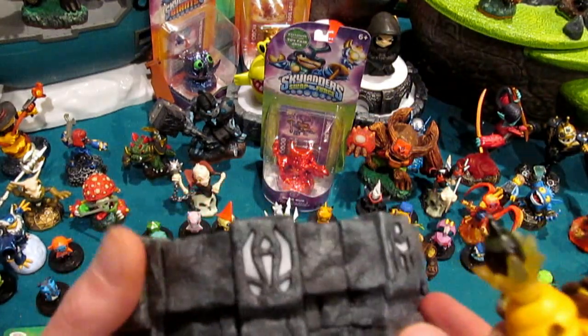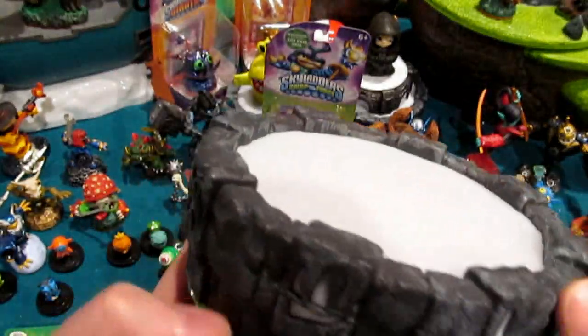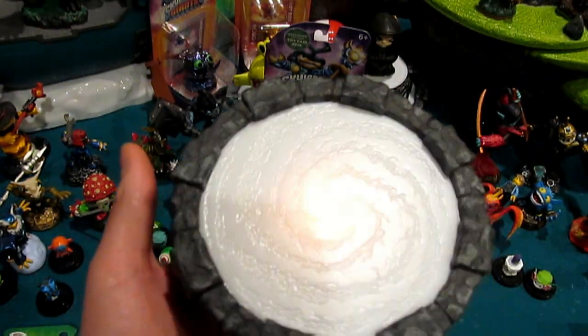That said, what we have here is the green base portal that goes back to Skylanders Spyro's Adventure. For those of you new to the series, definitely pick that up. It remains my favorite in the game. Now, you see it fire up. I actually have it going on the console. You can see the green glow. It's not the brightest thing, but check this out.